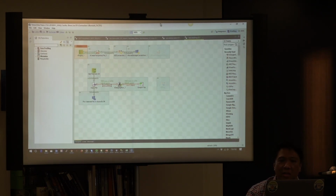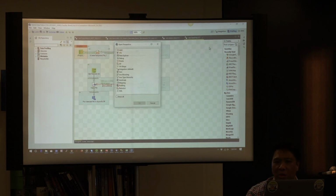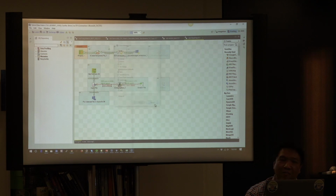Within Talend, it has an Eclipse-based framework, and there are different perspectives. If you're just using Open Studio, you're probably just going to get integration. If you have the paid version, you're going to get the profiling perspectives. And if you're not aware, we also have MDM, master data management. But anyway, you go to the profiling perspective, and then you'll have access to your metadata.